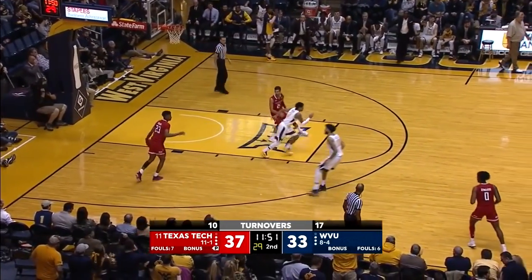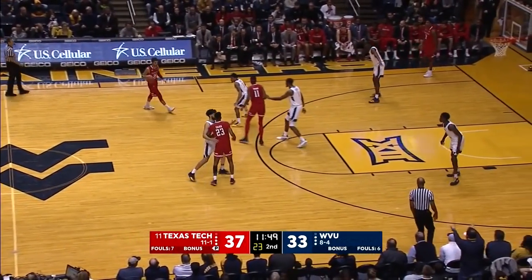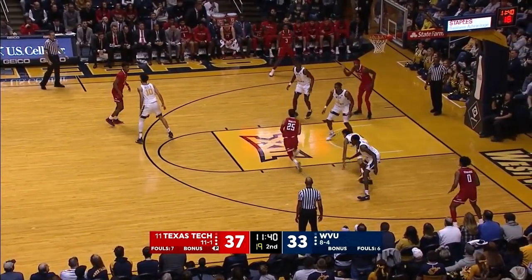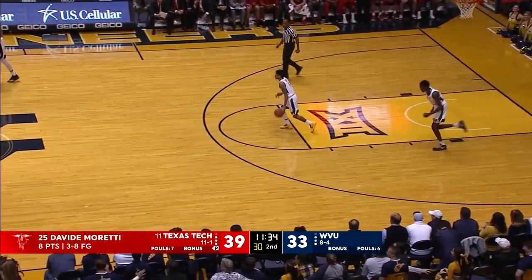But the ACC: Duke, Virginia, Carolina, but Virginia Tech, watch out for them. They've got a lot of scorers. Florida State is very, very good. I think Syracuse will get there. They'll start playing better, starting to play better late. Another team to look for in the ACC.